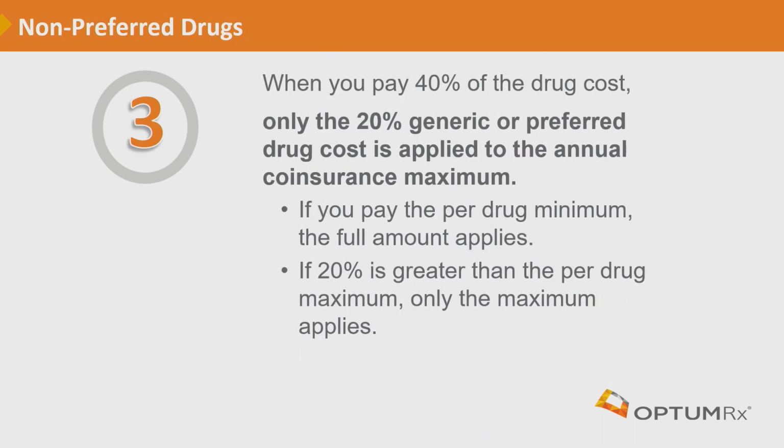If you are using non-preferred drugs and paying 40% of the drug cost, only 20% of the generic or preferred drug cost is applied to the annual coinsurance maximum. If you pay the per drug minimum, the full amount applies. If 20% is greater than the per drug maximum, only the maximum will apply.